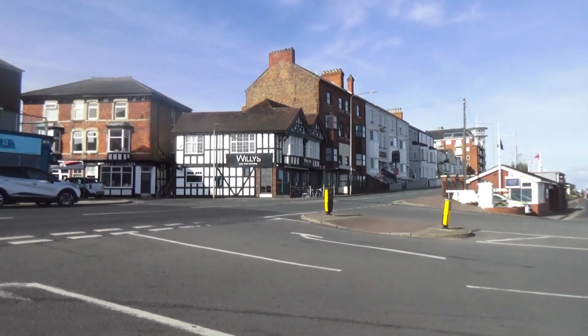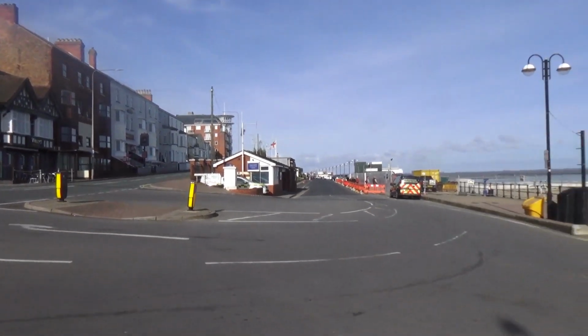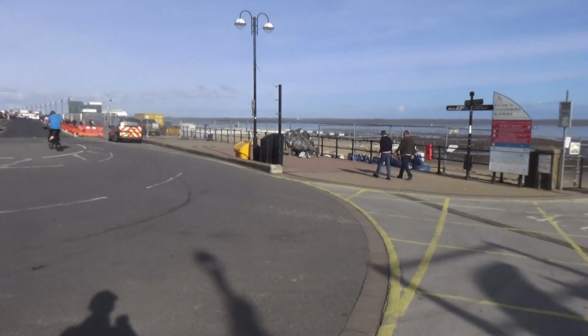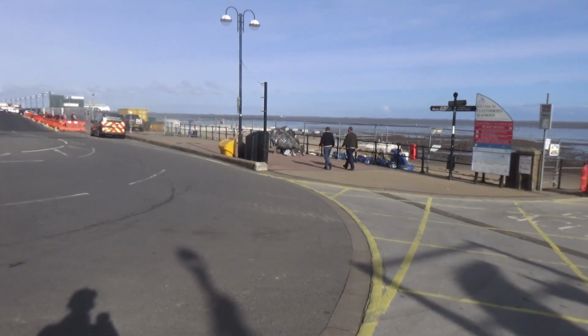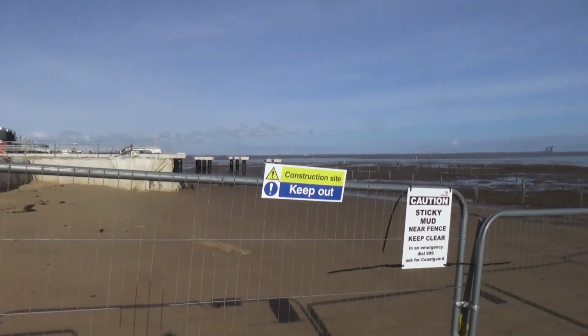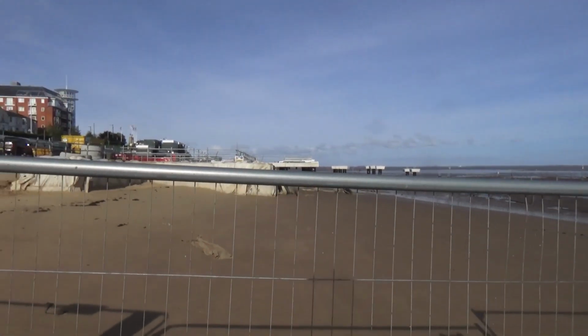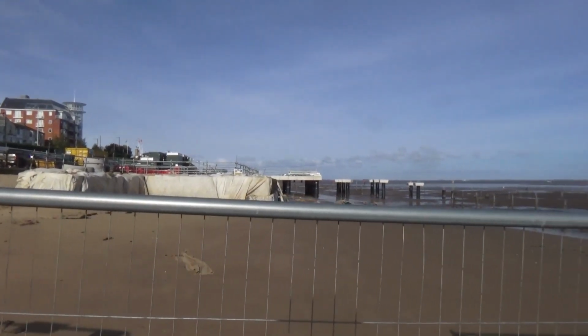But I'm going to see what they're just doing down here. I don't know if they're doing a... I know where it is now, it's the lifeboat, so I'll give you a quick view of where the new lifeboat house is going to be. So you can see where they're putting pillars in for a new ramp.